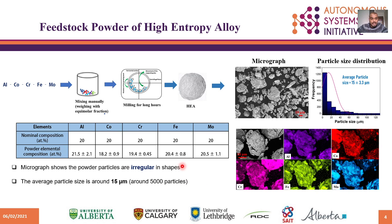In my study, I utilize a new generation composition based on aluminum, cobalt, chromium, iron, and molybdenum, mixed for prolonged hours to become HEA feedstock. This feedstock powder has been characterized using scanning electron microscopy. The result shows that the particles are agglomerated and irregular in shape, with an average particle size of around 15 micrometers. Energy dispersive spectroscopy suggests that each particle is homogenized, and the chemical composition of these particles is in line with the nominal composition as shown here.